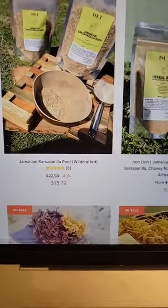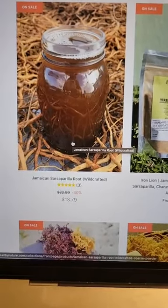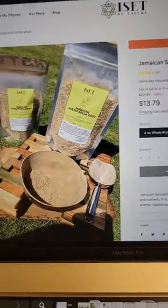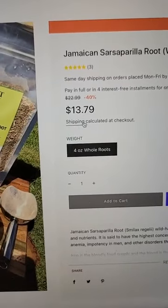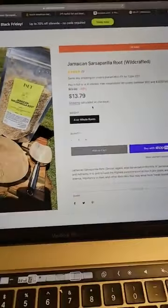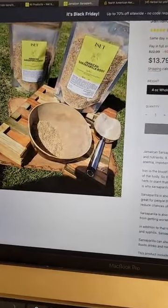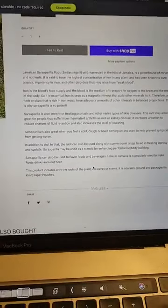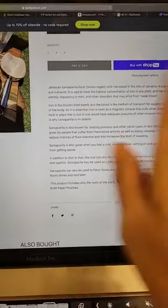Now, the sarsaparilla right here, I have a feeling it's gonna sell out because there are so many herbal websites that do not have this available at all. So just keep that in mind. Right now it is currently $13.79. Normally it's $22.99, $23. Y'all better hurry. This is what you get when you have blood issues and need more iron in your blood. There's so many other great things in it, but you can read it. Go to the website. Oh, thank you so much, Brianna. Thank you, Libby. Go to the website and right here, the description.